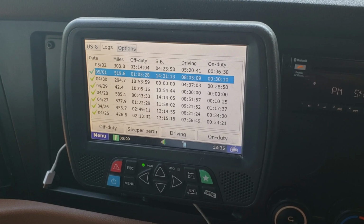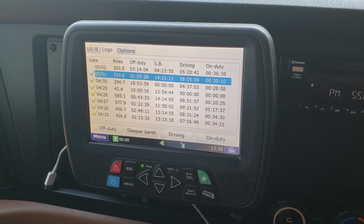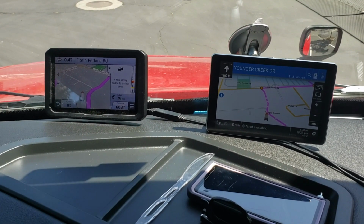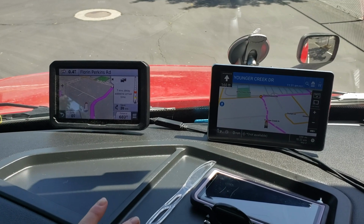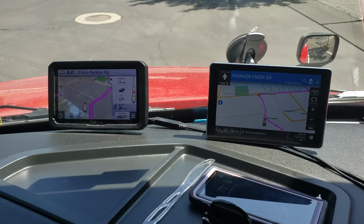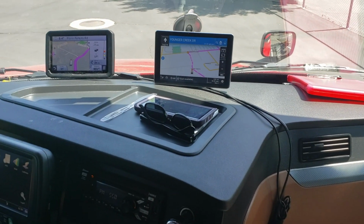So typically in my day, since I'm driving fully on one day's log, I can do around 725 miles. Next thing is that you can tell that we have two GPSs right here. It's not because we're not confident in our abilities, but if you've been trucking long enough, you know that things can go wrong very quickly, and sometimes these maps are not always updated with the current status of the roads.